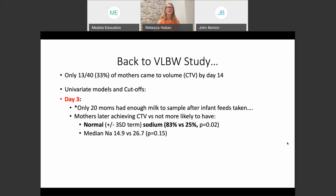So when we look at these 20 moms, moms who later achieved coming to volume were much more likely to have normal sodium. And in this instance, we used normal sodium as the Cregan definition of plus or minus 3 standard deviations. And even though it wasn't statistically significant, the mothers who later came to volume had a much lower sodium, and they were below that 16 in previous studies.